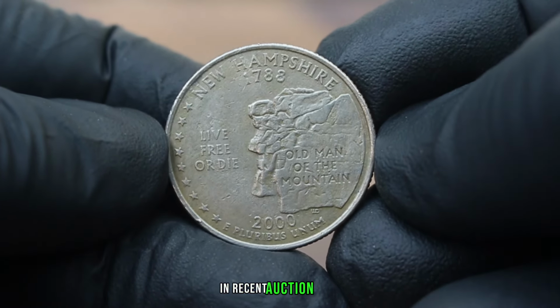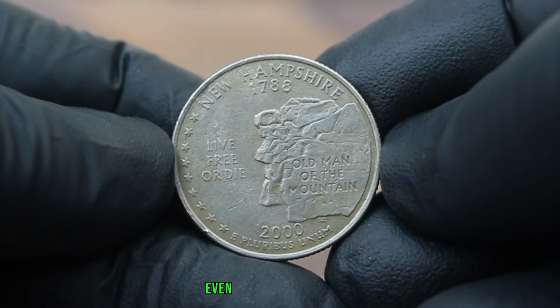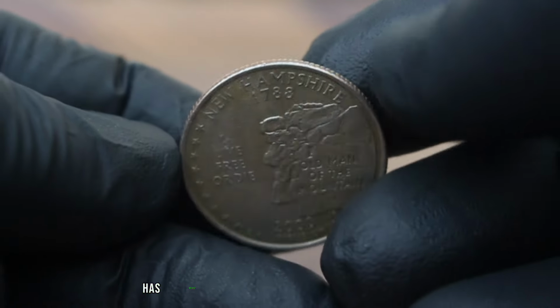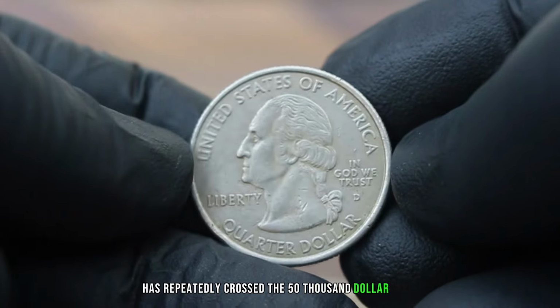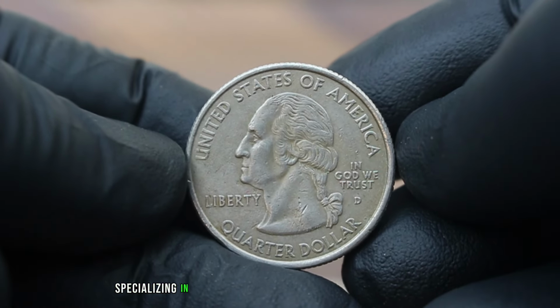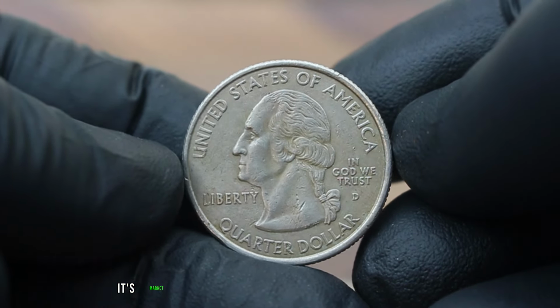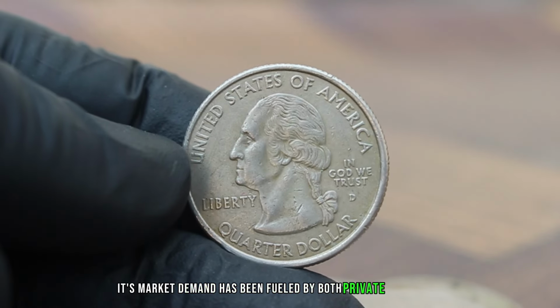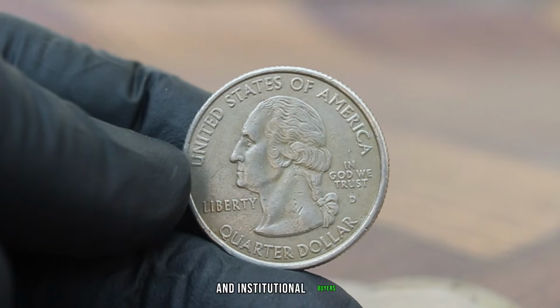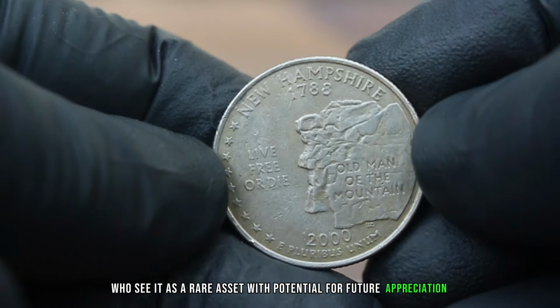In recent auction sales, the 2000 New Hampshire Quarter with the D mint mark, even in circulated condition, has repeatedly crossed the $50,000 mark, making it a highly prized piece among collectors specializing in modern commemorative coins and state quarters. Its market demand has been fueled by both private collectors and institutional buyers who see it as a rare asset with potential for future appreciation.